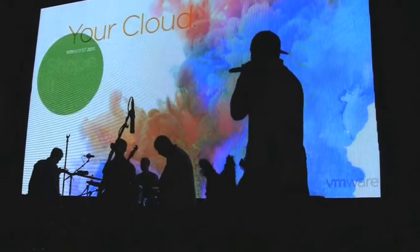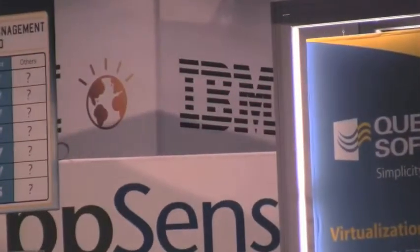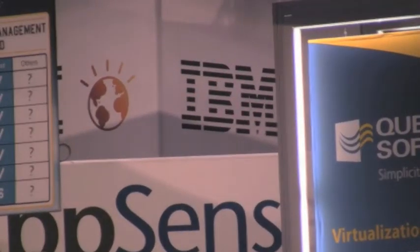Live from Las Vegas at VMworld 2011, hosts John Furrier and Dave Vellante illuminating storage optimization with support from IBM real-time compression, new storage efficiency for primary active data. This is Dave Vellante of Wikibon.org.